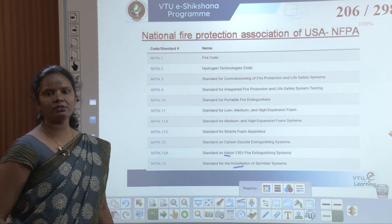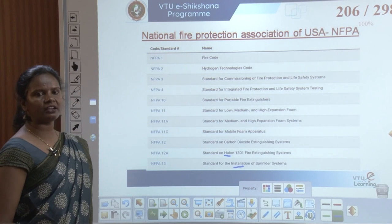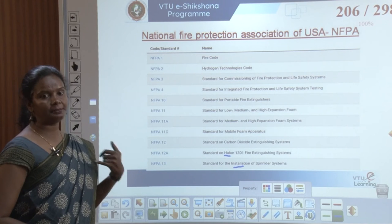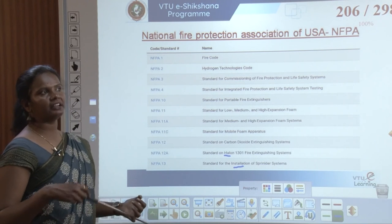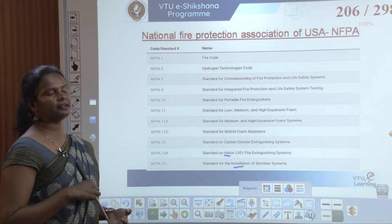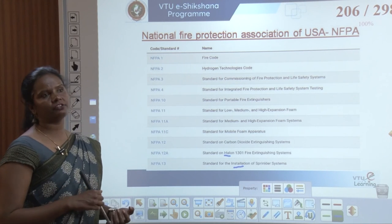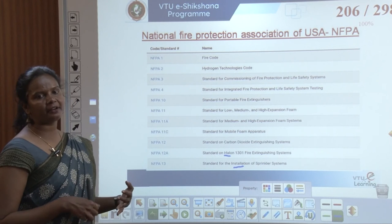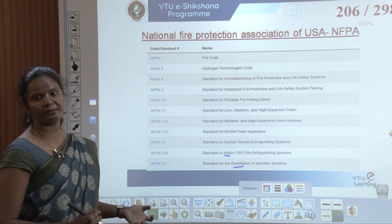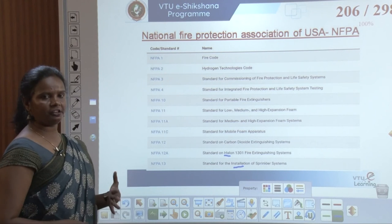So this is about fire and national fire protection and how codes of practice can help us. We can easily refer to them for any particular building while designing. NBC can be referred to very easily, Indian standards can be referred to very easily. In certain cases, if required, these can also be referred to for the safety of the users.